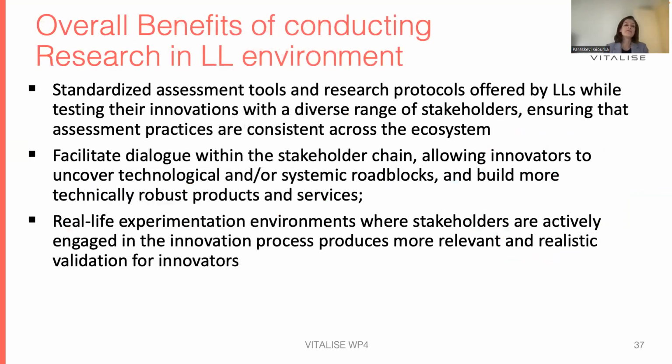So overall, the benefits for conducting research and utilizing the infrastructure that is available in living labs can be summarized in that there are standardized assessment tools and research protocols that are offered by the living labs. And this is while testing the innovations with a diverse range of stakeholders. And those assessment practices can be consistent across the ecosystem.